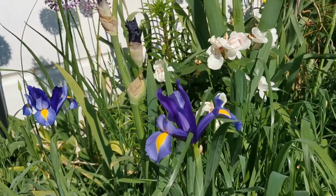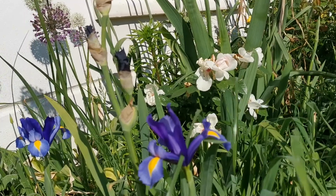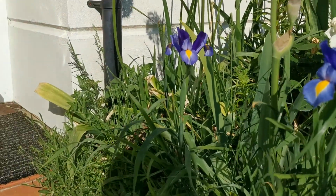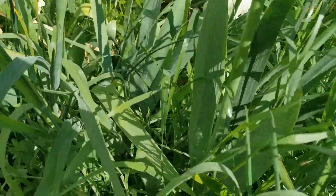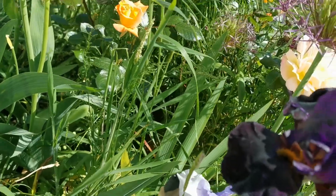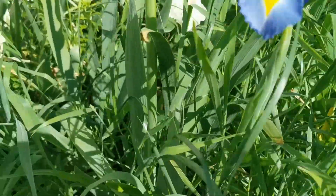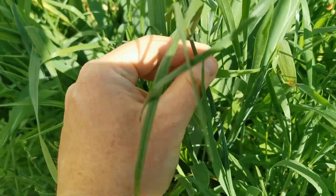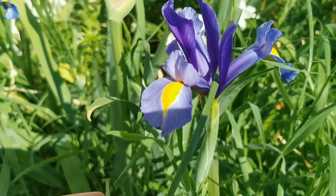The height is about 60-70 centimeters according to the different varieties, and the leaves are cylindrical. They are not sword-like like the bearded irises, as you can see, but the leaves instead are cylindrical. This is a leaf of the Dutch iris.